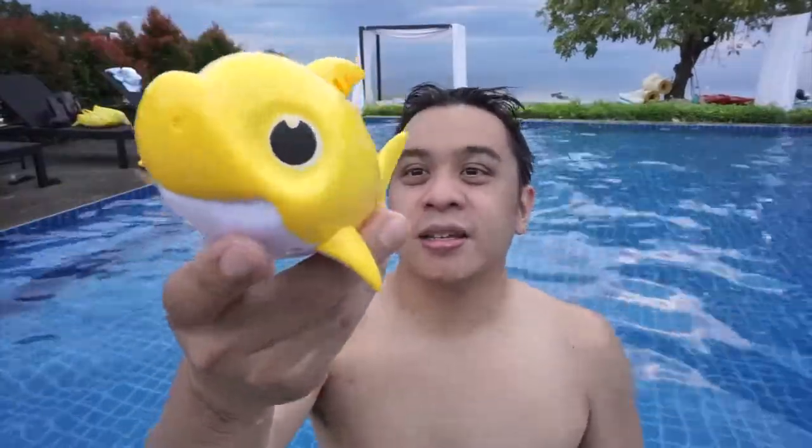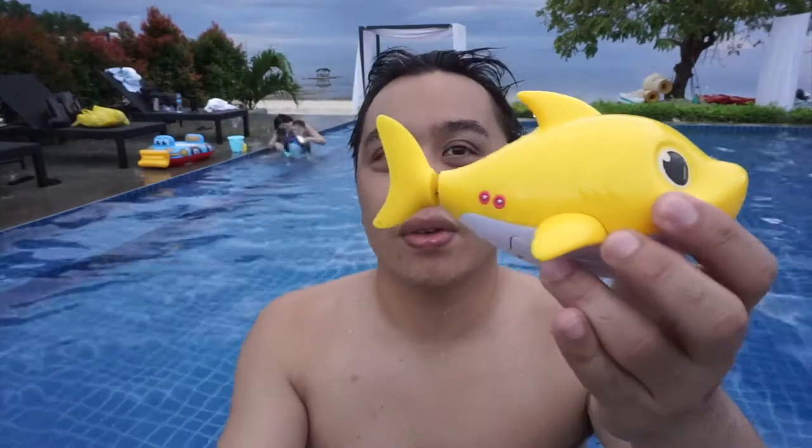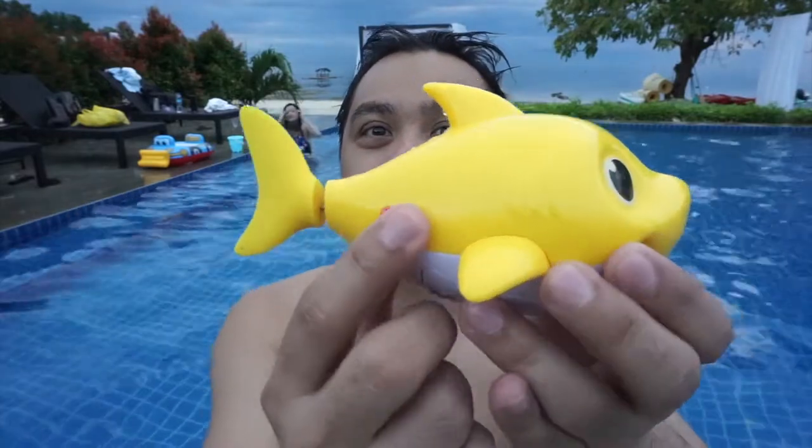Have this toy, it's called the baby shark toy. So it's water sensitive. When the water touches this one, it does this.